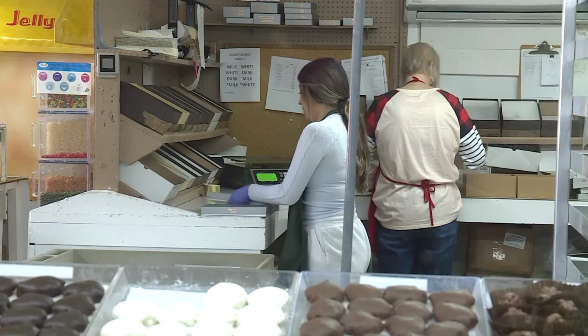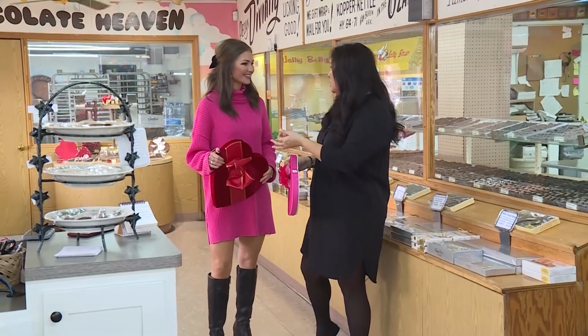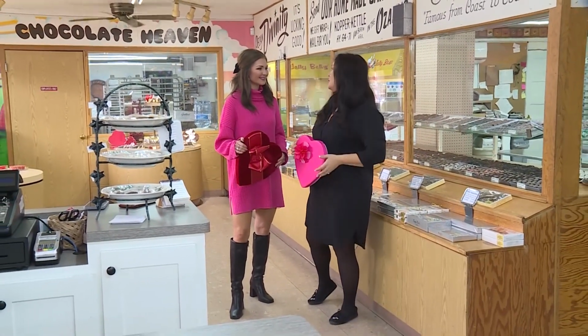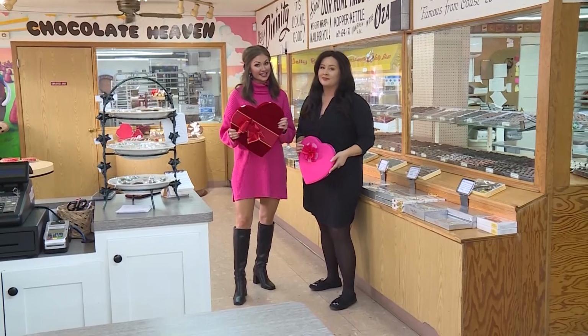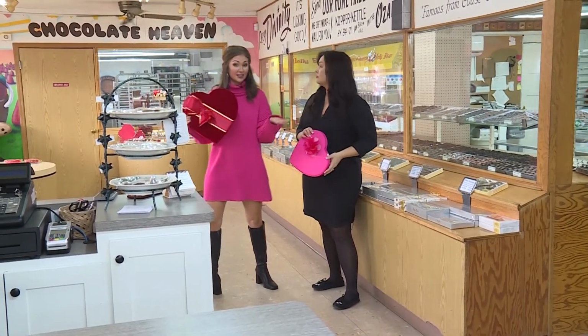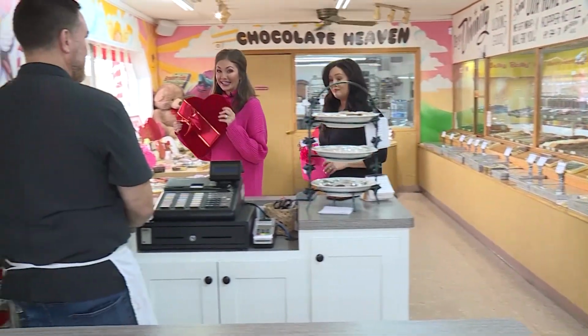It's pretty open. You can see all of the candy being boxed up right here. And even during special times during the season, like Christmas, you can watch the candy canes being made or the chocolate-covered strawberries during the spring. And in the fall, those caramel apples. Well, right now, we're getting ready for Valentine's Day, and you can get these hearts right here. Fill them up with whatever chocolates you want. And the really neat thing is you can use these boxes year after year.